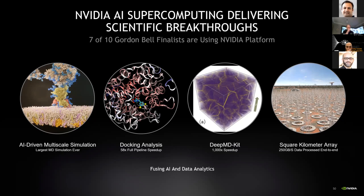But the winner of the prize turned out to be the one on the left-hand side here, if I've got it right, that did this extremely large molecular dynamics simulation of the COVID virus that turned out to be the largest molecular dynamics simulation that's ever been done. But furthermore, the route to performing this extremely large analysis was using AI as a component of the simulation.